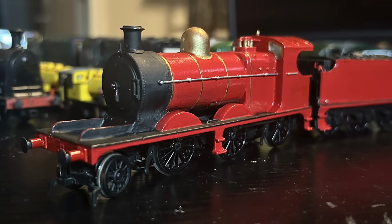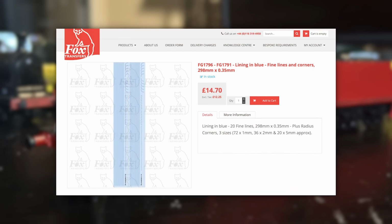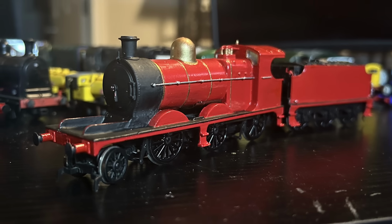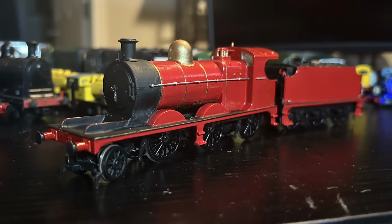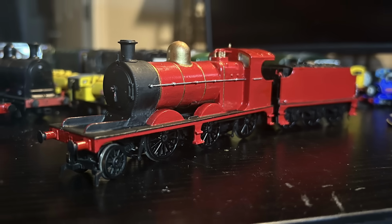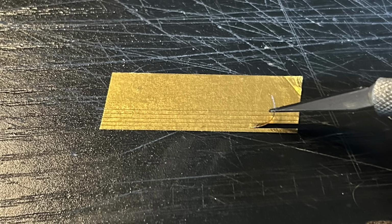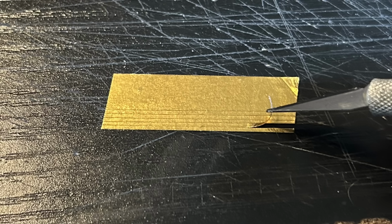He still has his blue lining, which is .35mm blue lining from Fox, but his boiler bands are now gold, as they are in the illustrations. And I think the contrast between them and the red is fantastic. He looks so ornate now. For these, I just used gold decorative tape and cut it into tiny strips with an X-Acto knife.